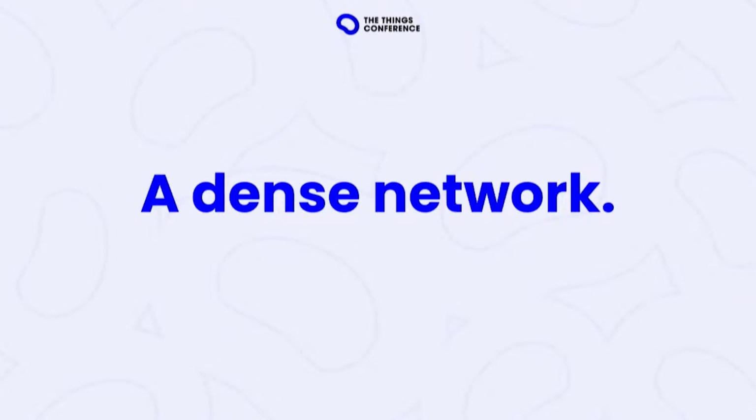That dense network, doing that is really tricky, because you're balancing that fine line between putting enough gateways in there that you're actually facilitating the use case, but putting too many that it's just unviable as a business, or it drives the price point up. So it's a real challenging balancing act.